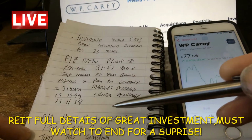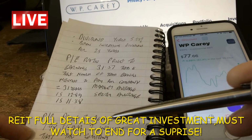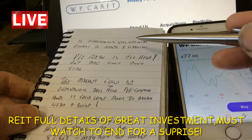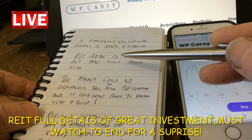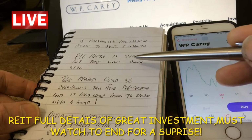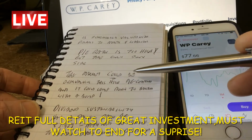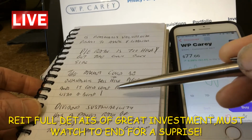The price to book ratio is 1.98. Anything under 3 indicates that the company is reasonably valued with respect to assets and liabilities. As I said, the price to earning ratio is too high, but this is the only downside on the selection of this stock as I can see it. The market could be overvaluing this high PE company, and it could come down to earth with a bump.